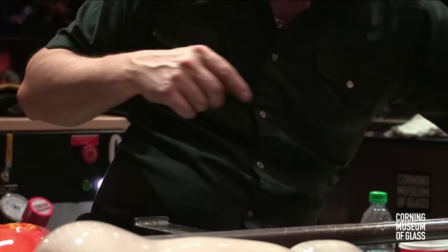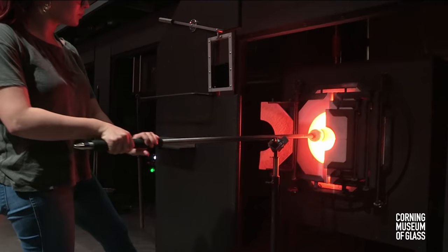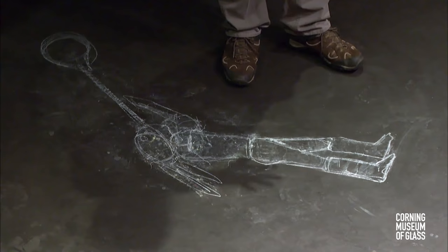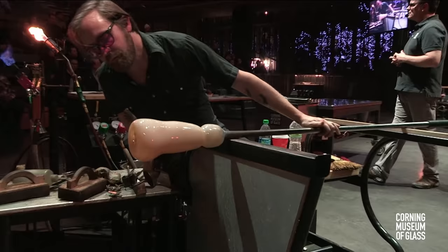They've already made the head. Robin made the head and the ears. They have the blowpipe and the glass on it made. The arms are made and the hands, the sleeves, the boots. So right now they're working on the shirt and they're working on the pants. They're going to put those together and then start adding all those elements that they made throughout the day.